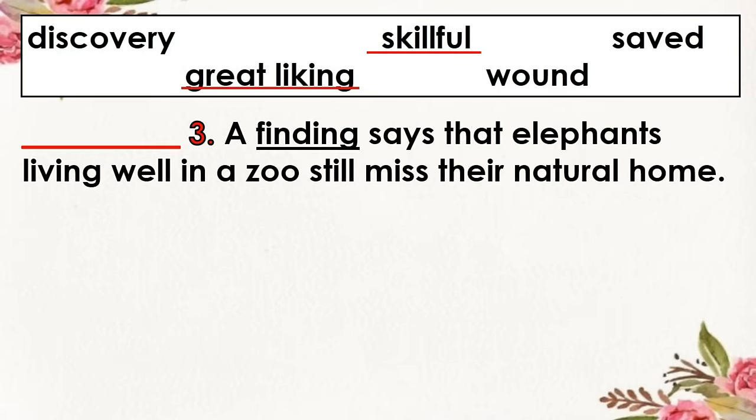Number 3. A finding says that elephants living well in a zoo still miss their natural home. The underlined word is finding. What is the synonym of finding? Correct! The synonym of finding is discovery. Finding means discovery. They are synonym.